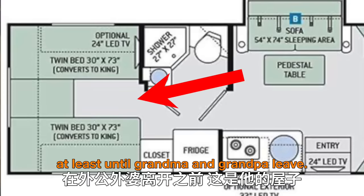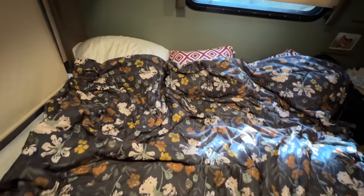Well, actually it's his room now, at least until grandma and grandpa leave. Oh, messed up the bed. Come on, buddy. Ah, you never close it.